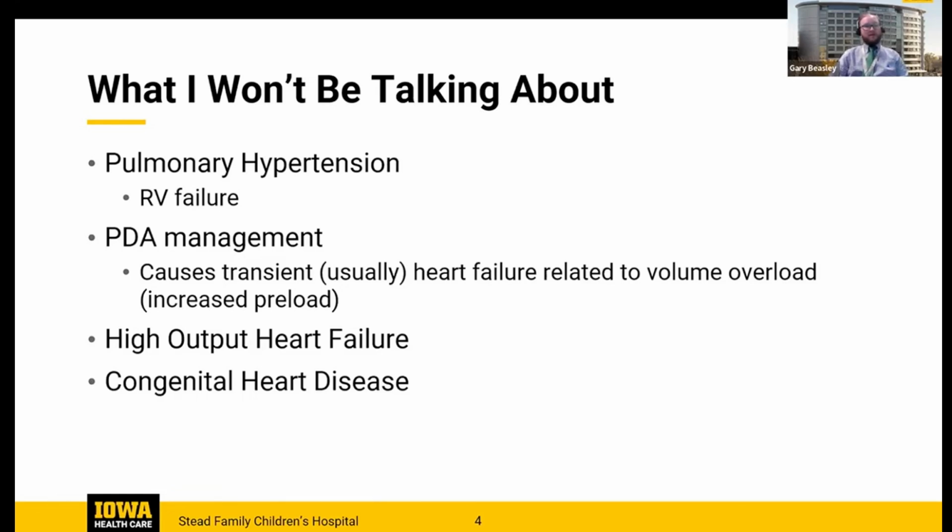But the reason I'm not going to talk about it is that it usually causes a transient heart failure related to volume overload or increased preload. I'm not going to talk about high output heart failure or heart failure associated with congenital heart disease, because all of these topics could be their own lecture.